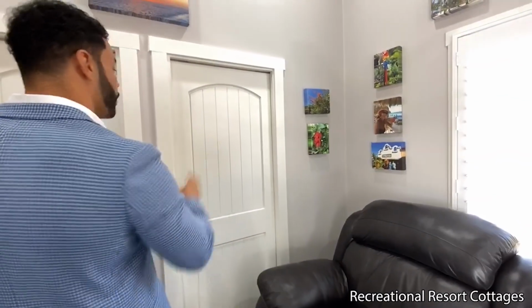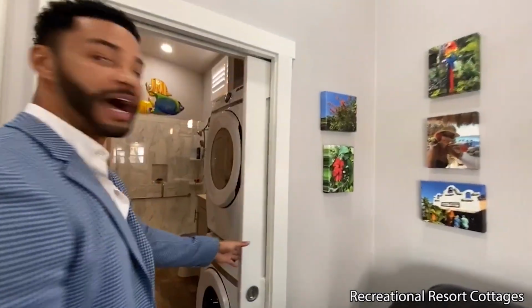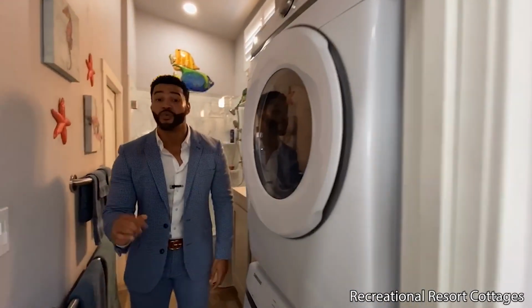Now, here we get to the fun part. You can see double doors. Do we pick door number 1 or door number 2? I don't know, but let's do number 2. So we're going number 2 right here. And oh my gosh, look right here. I told you this was a one-of-one floor plan.